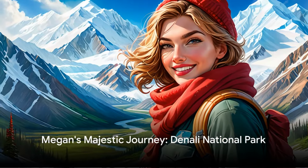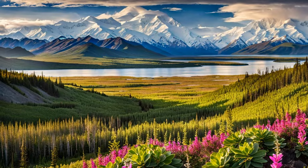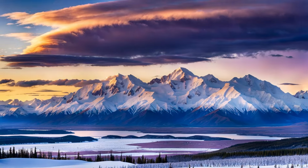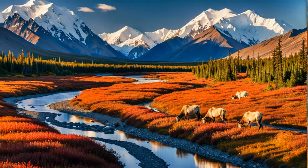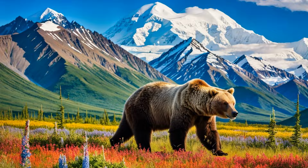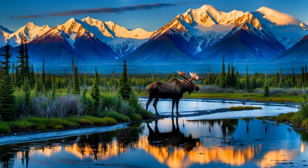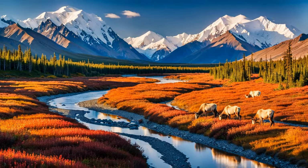Adventure awakens in the heart of Alaska, where Denali National Park sprawls. Majestic mountains kiss the sky, and wildlife roams free. Megan set forth on a journey to this untouched wilderness, her footsteps echoing across the vast expanse. Every corner turned reveals new wonders. A grizzly bear and her cubs foraging, a bald eagle soaring high, and caribou grazing peacefully. The thrill of an encounter with nature's inhabitants is unmatched.